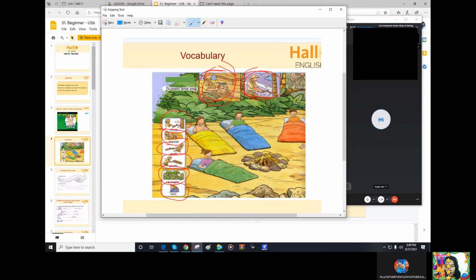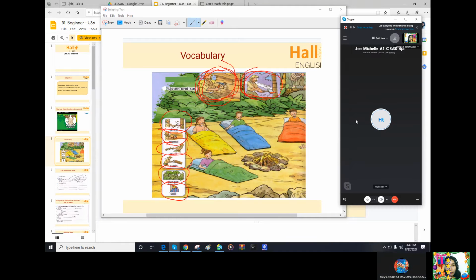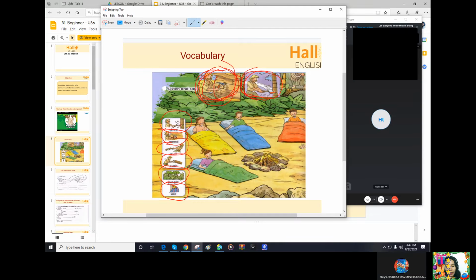How about mend? In this picture, what do you think he is doing? He is mend. When we say mend something, it means to repair or to fix something that has been damaged or broken, okay? All right, how about pool?